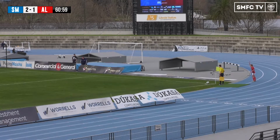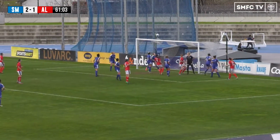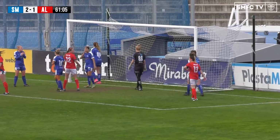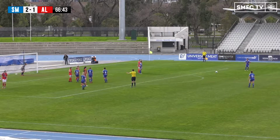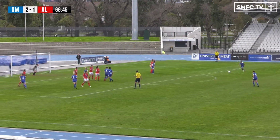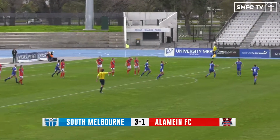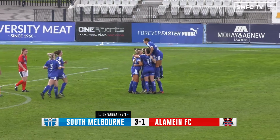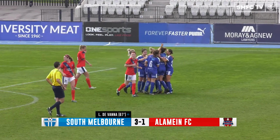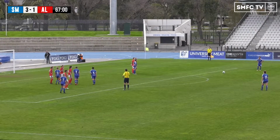Anita Lesh on corner taking duty once again. Into the near post, flick headed by Pollock, out for another corner. Vanna stands solo over the set piece. And it's in. Hudson appeared to lunge for it, but couldn't keep it out. And Lisa Vanna gets her goal. It's 3-1 to South Melbourne, and the points starting to look safe.